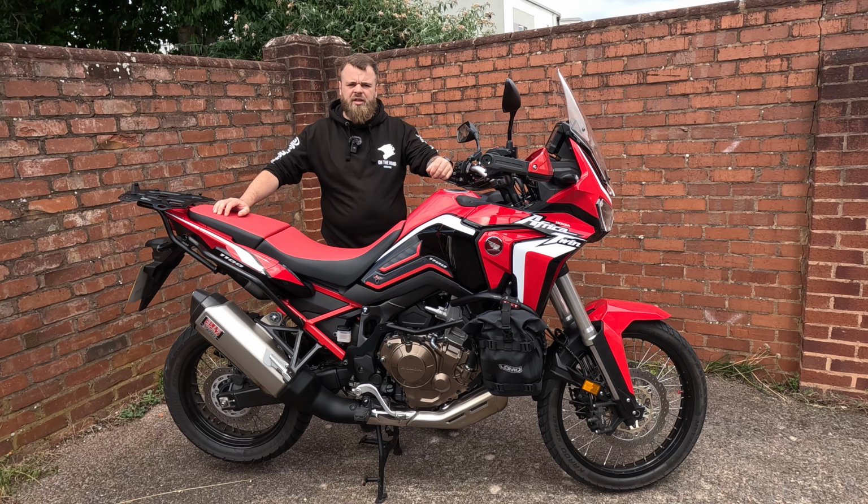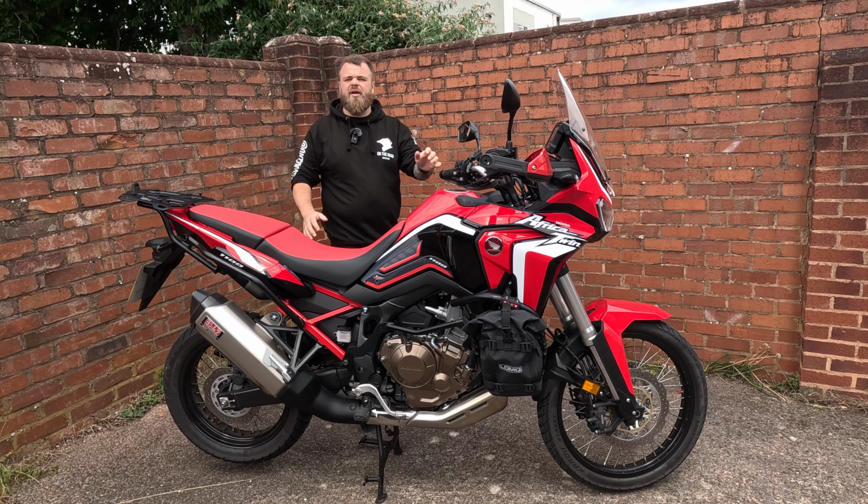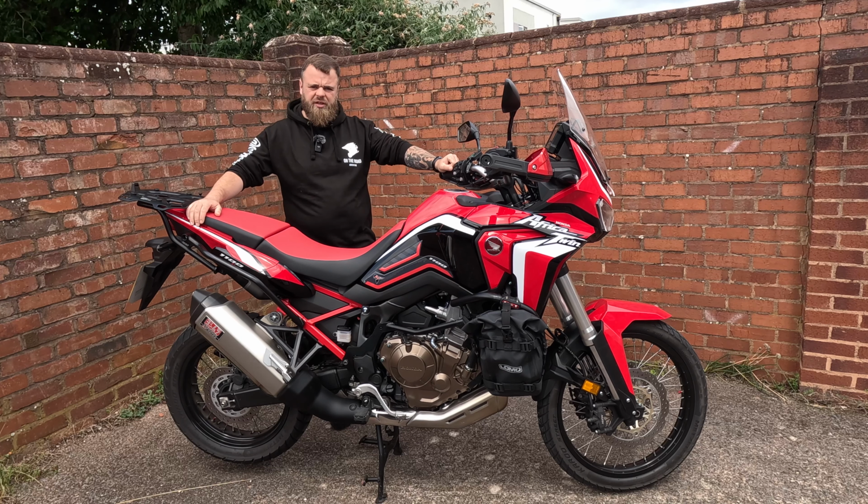So this is my Honda CRF1100 Africa Twin. Mine is the 2020 model. I bought this one used with only 5,000 miles on it, and I paid about 9 grand for it. So I got a bit of a deal with this one. You can pick these up anywhere between 9 and 11,000, something like that, depending on the condition and extras and things that it has.